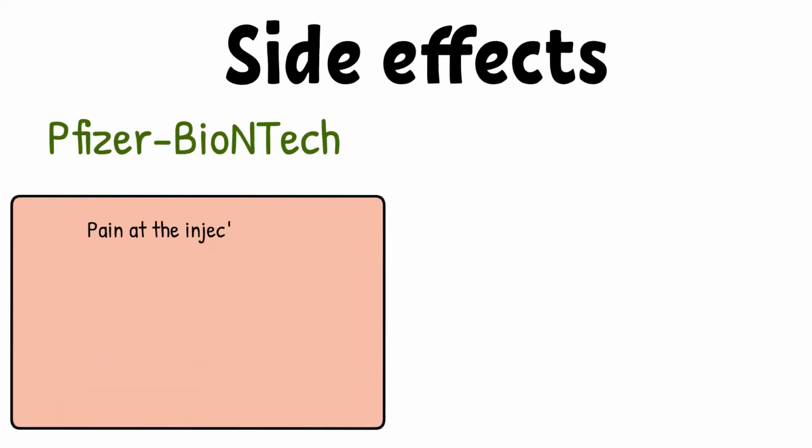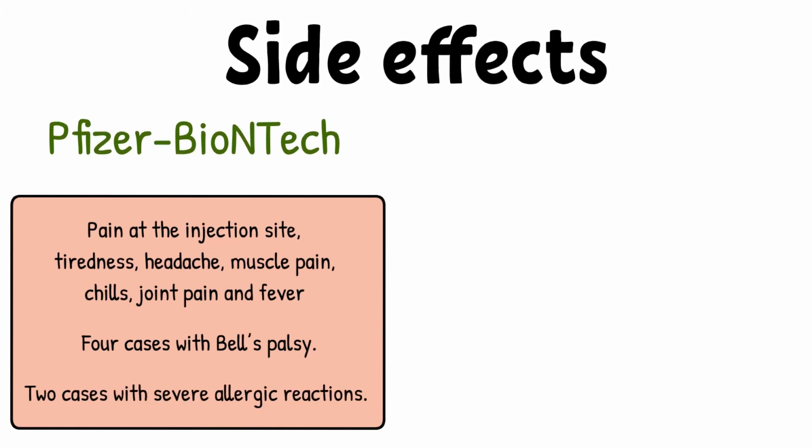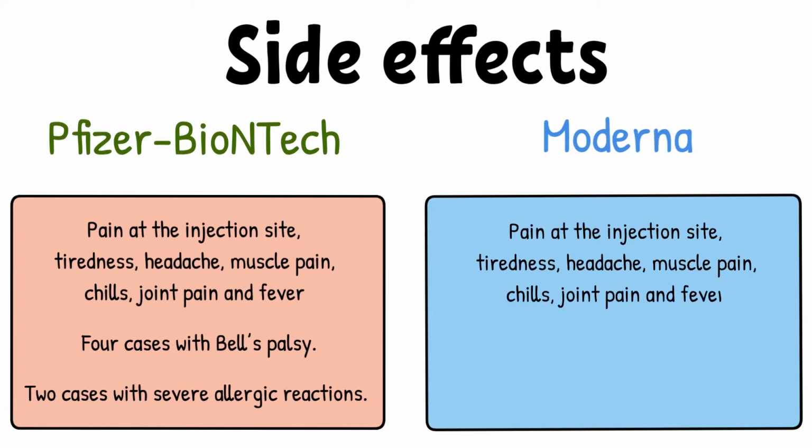Side effects. For Pfizer, the most common side effects were pain at the injection site, tiredness, headache, muscle pain, chills, joint pain, and fever. There are other side effects. There were 4 patients who developed Bell palsy, which is temporary paralysis of the facial muscles. There were also 2 recipients who had severe allergic reactions. For Moderna, the common side effects were the same as Pfizer, but they only reported 3 patients who had received the vaccine developing Bell palsy.